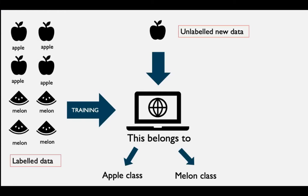So I have a pretty simple example here to explain to everyone. If you have a bunch of apples and a bunch of melons, you would tell the computer, for example, here's a picture of an apple, or here's 10 billion pictures of apples, and here's, I don't know, 20 million pictures of melon, and you would label each and every one of them. There are different techniques to do that, but you can do it by hand if you're really keen. Then you would train the computer using an algorithm, and afterwards you would show a new picture of, let's say, an apple, and the computer, based on its training, would be able to identify this as an apple or as a melon.